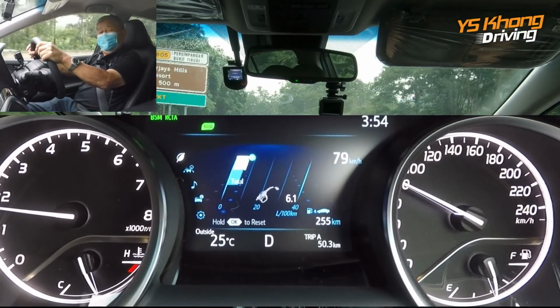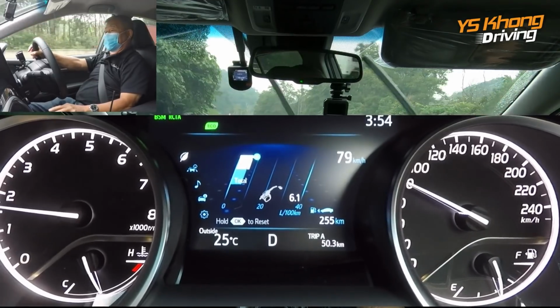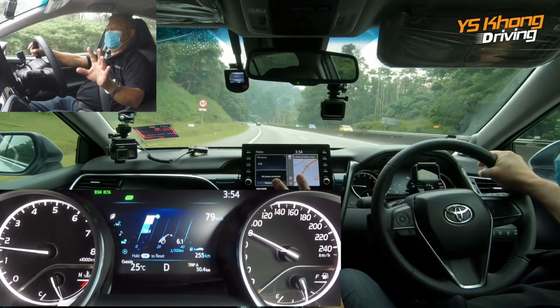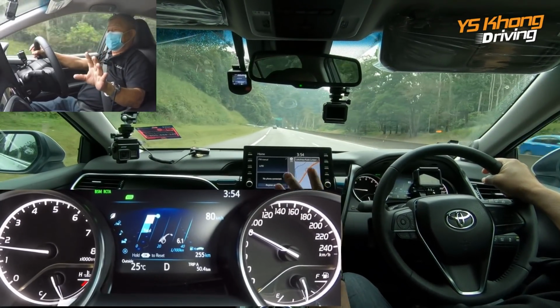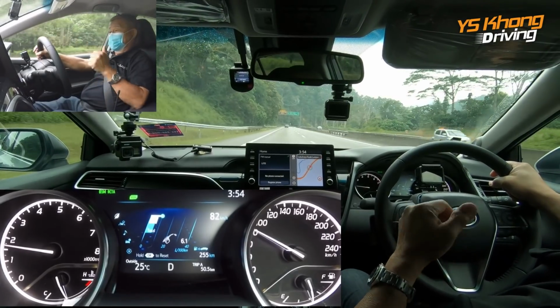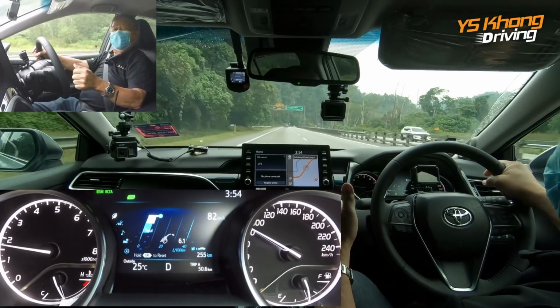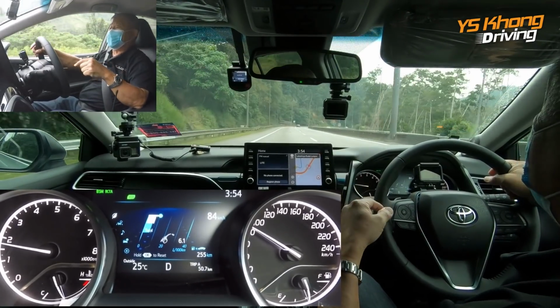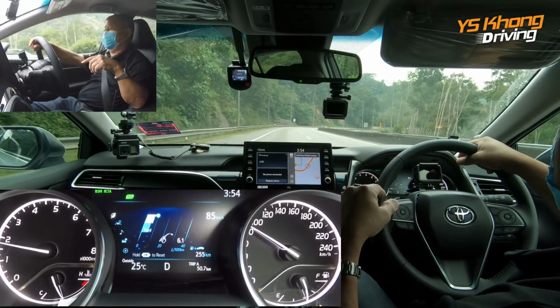Okay guys, so that's it for the fuel consumption run. Just to summarize, the claimed consumption was 6.8 liters per 100, and we got 6.1. So happy. I think I got suggestions. Maybe next time we get 2 cars, we fight with each other, see who can go the furthest. Yeah. Okay, let's do that, man.